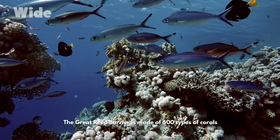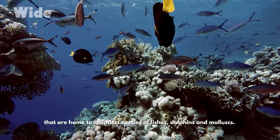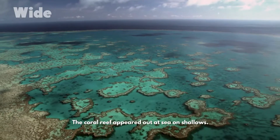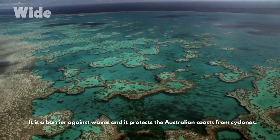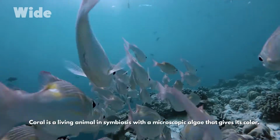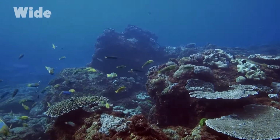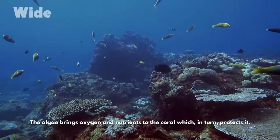The Great Barrier Reef is made of 600 types of corals that are home to countless species of fishes, dolphins and mollusks. The coral reef appeared out at sea on shallows. It is a barrier against waves and it protects the Australian coasts from cyclones. Coral is a living animal in symbiosis with a microscopic algae that gives it its colour. The algae brings oxygen and nutrients to the coral, which in turn protects it.